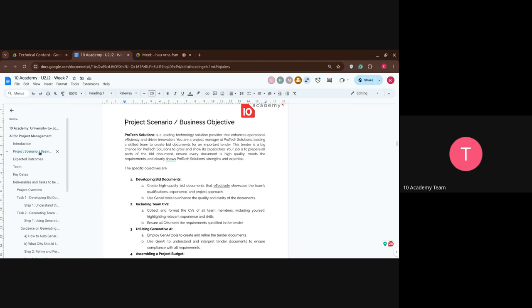There's a tender that's already out by GIZ, and you're going to be creating a bid document for that tender. This tender is a big chance for your company to grow and show your abilities and capabilities. Your job is to prepare all the parts of the bid document and ensure that it is of high quality, because GIZ is a big company, so a lot of companies are going to be submitting their bids. Yours needs to be of high quality and meet the requirements.